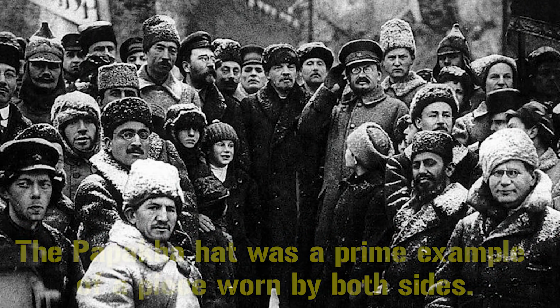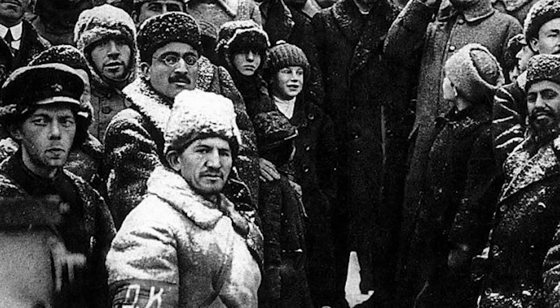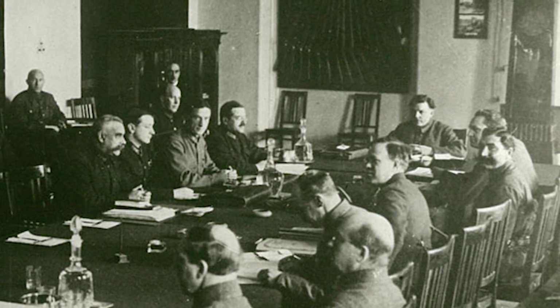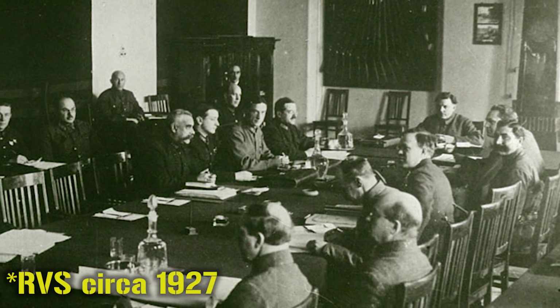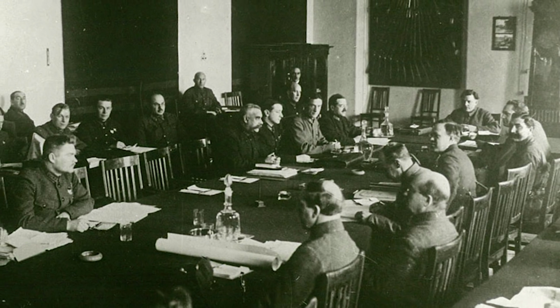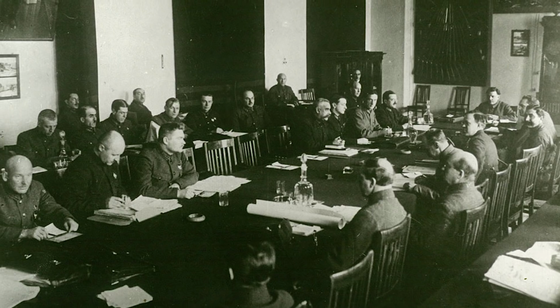The most common and easiest way the Red Army soldiers identified themselves early on was by simply adding red armbands or articles of clothing. Seeing the state of the Red Army's uniforms, the recently formed RVS, known in English as the Revolutionary Military Council, realized they needed to start equipping their forces with proper uniforms that would differentiate themselves from white troops. And so, in 1918, they began to do just that.